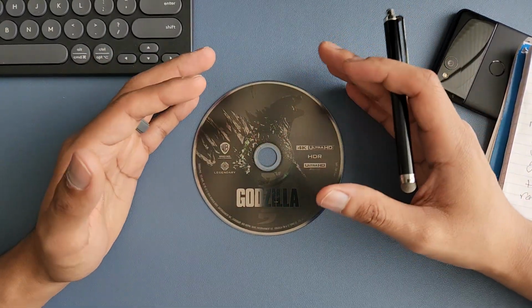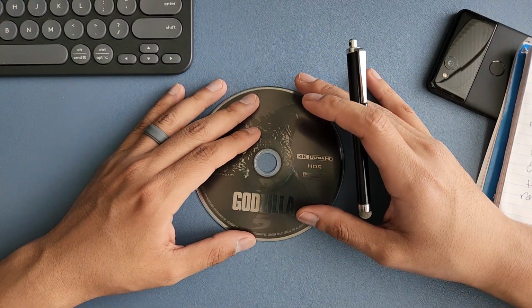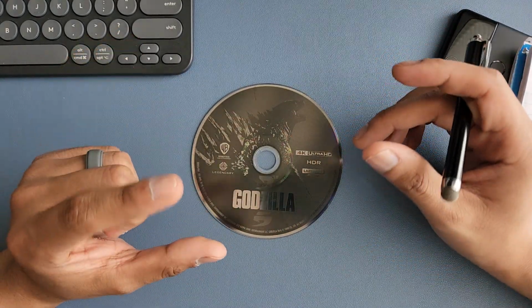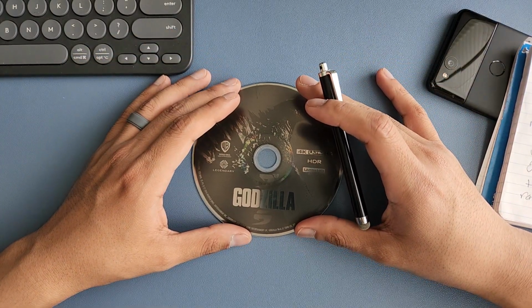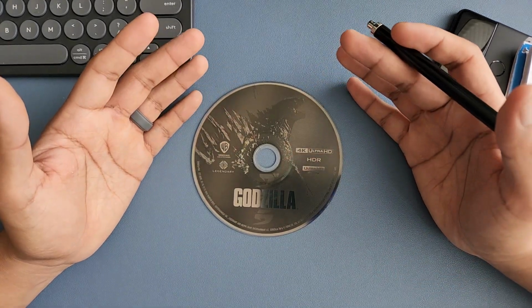When it comes to 4K details, it's really beautiful to look at. The CGI still holds up, especially Godzilla and the Mutos. There are certain scenes where the CG looks a little wonky, like out of place. I don't know, maybe they didn't have time and money to improve those CGIs to the same level as Godzilla or the Mutos, because they're pretty much the stars of the movie.